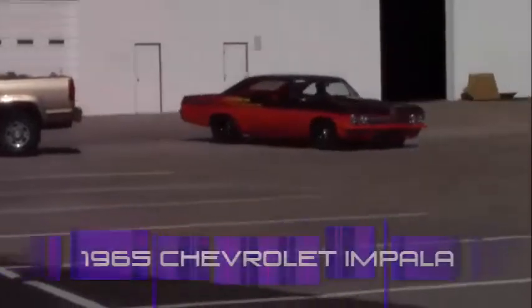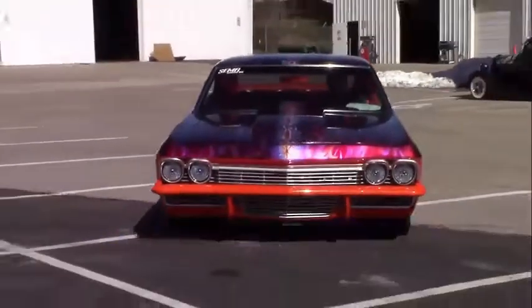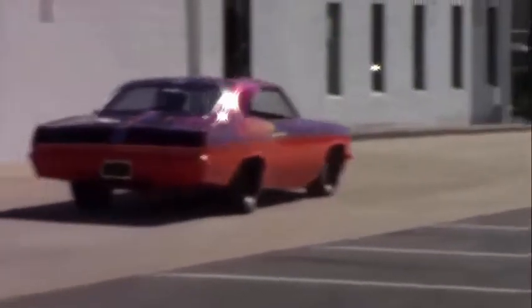This 1965 Chevy Impala is about as custom as it gets and underwent a multiple-year restoration to give it a one-of-a-kind look to be featured in the 2013 SEMA show.